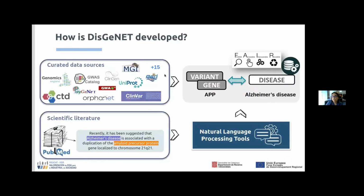So a little bit more detail on how we develop DisGeNET. Well, as I mentioned, we integrate the information from curated data sources of a different nature. Like we have two different GWAS repositories, GWAS catalog and GWAS DB. We integrate information from animal models, from the mouse and the rat genome databases. We have information on rare diseases from Orphanet, from the Genomics England PanelApp, from UniProt, from ClinVar. And this information we integrate with the data that we extract from the scientific literature using natural language processing tools.